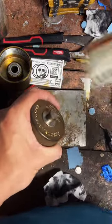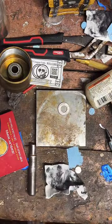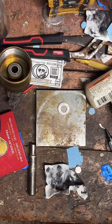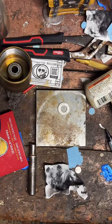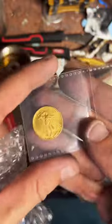Do I have any gold ones? I have one gold coin currently available. Let's see here. It's not the biggest thing, but it is pretty. It's a quarter ounce American Eagle. Let's see if we can get a better look at it.